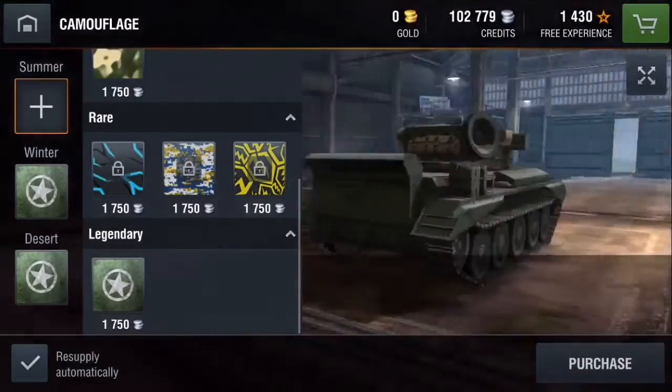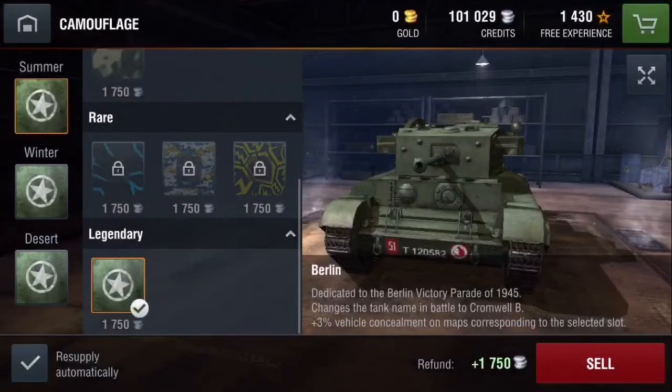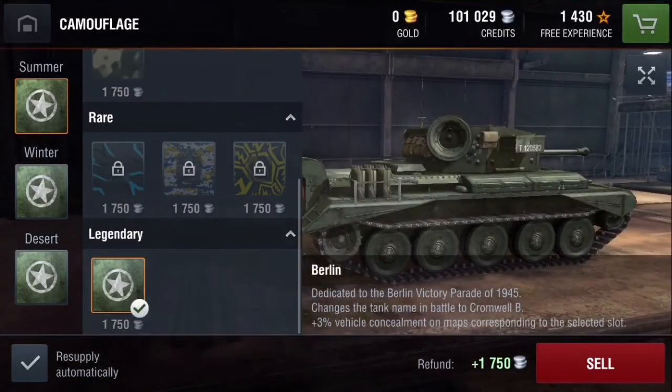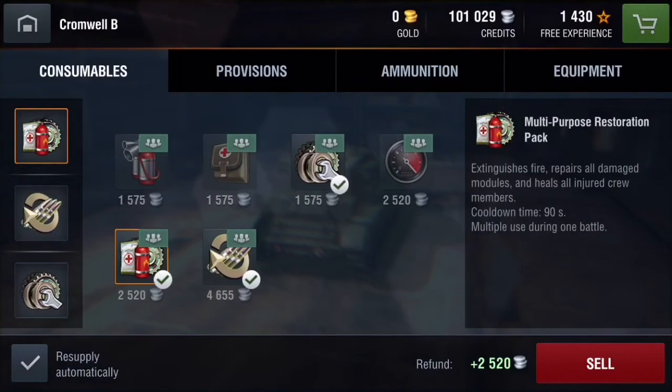So, looking at the Cromwell, it's got the legendary camo on it right now that you can purchase. You could have purchased it without it. This is what it would have looked like. Pretty basic, still pretty nice looking for that green camo, but as you can see, they got a few nifty little things with the camo on it. The stars, the platoon number, and some nifty little things on the back.